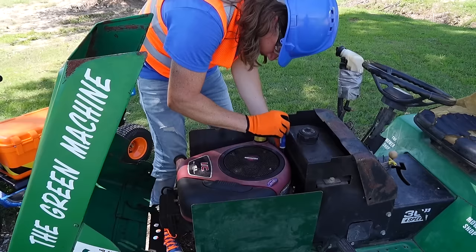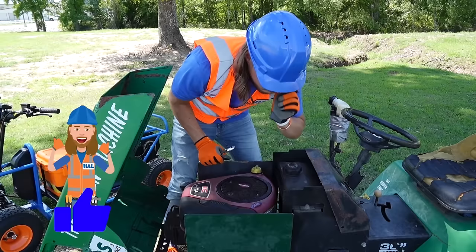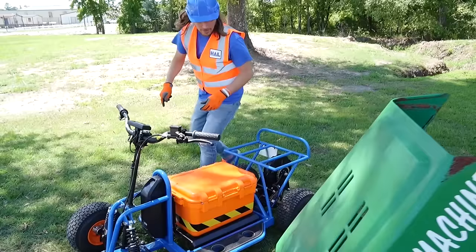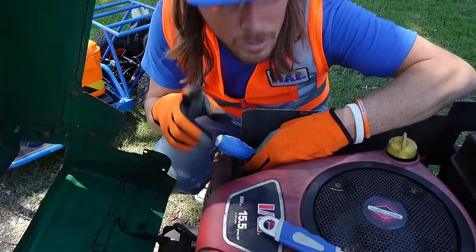Let's see. Oh, on this side too, right here. Yep, I see that too. Yep. Oh, perfect. That's not going to work. Another tool. All right, let's see here. Oh, perfect. Screwdriver. All right, this should fix that issue there. Yeah, right here. Righty tighty, lefty loosey. There we go.